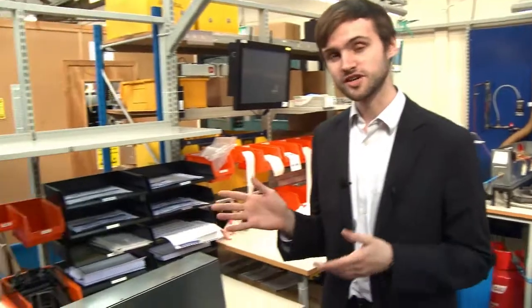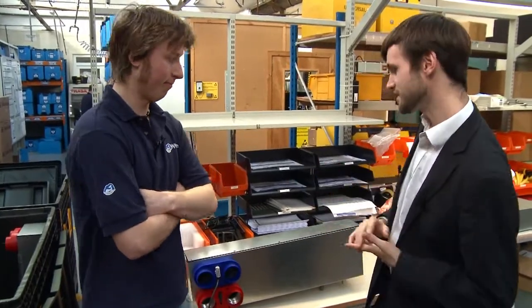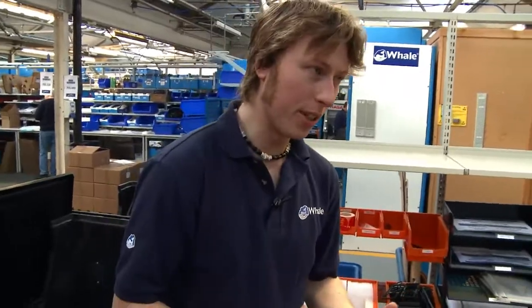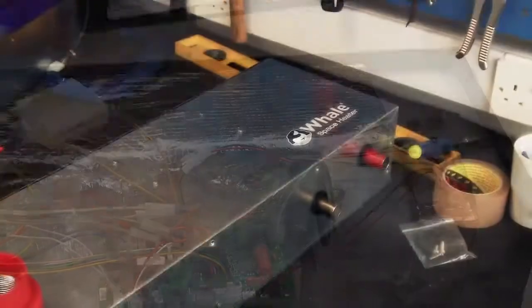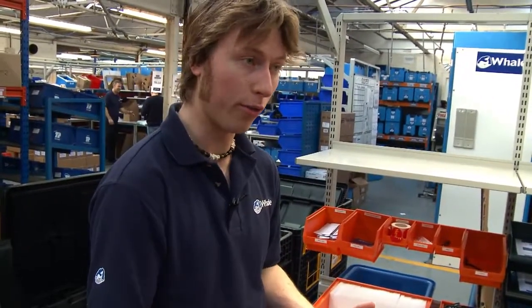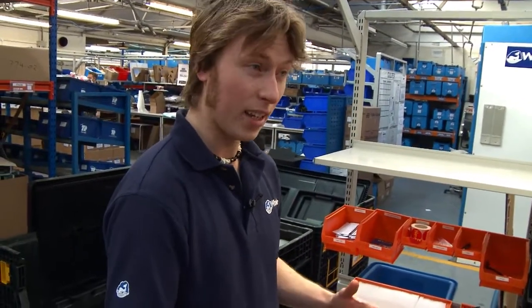But the underfloor heater isn't the only thing that Whale have been working on for caravans. I'm joined by Adam Hursk, who's going to talk us through their new 4 kilowatt heater, which is going to be in some of the larger Elddis vans for 2013. So Adam, what can you tell me about this new product? Well, basically, this is a new heater that we've been working on, and it's the most powerful space heater that we've ever had. It works off the same kind of principles, so it's all still going to be an underfloor mounted heater, but effectively it's much more powerful on the gas side of things.